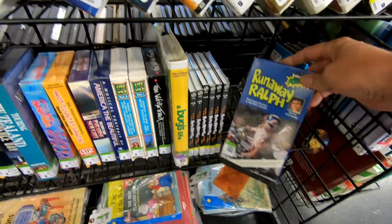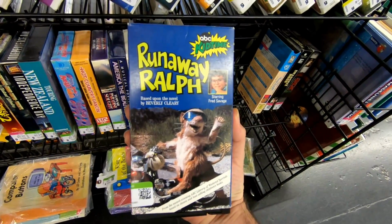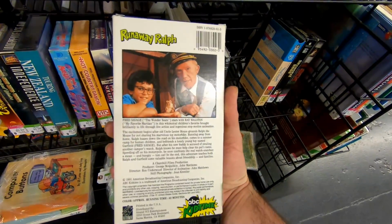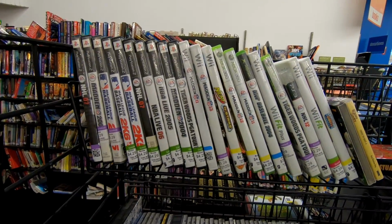Now this I found kind of interesting. This is Runaway Ralph, starring Fred Savage. That's part of the Mouse on a Motorcycle series, but I didn't know they did a made-for-TV movie starring Fred Savage on ABC. I don't remember this at all from my childhood, and I liked that book series.